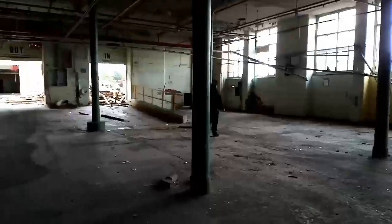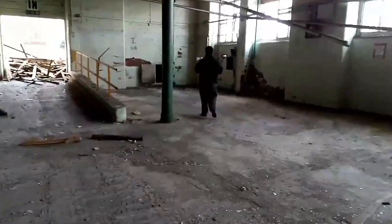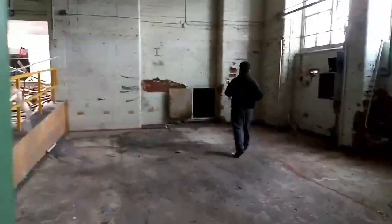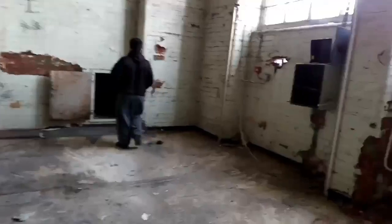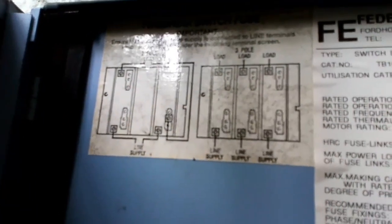Ah, Charlie's just found an interesting hole over here. Now, I wouldn't have seen this yesterday, as it was quite dark in here yesterday. Unbelievable how echoey it is in here. Let's have a look at this. Another control system. I've not got the foggiest what that's for. Oh no. And that's what it is, some fuse panel there.